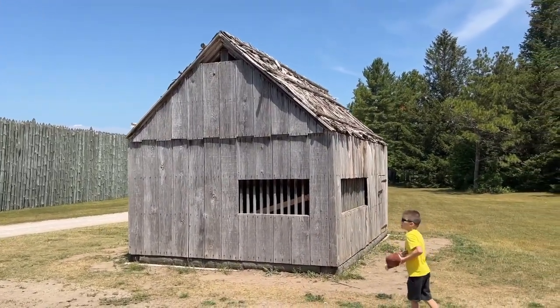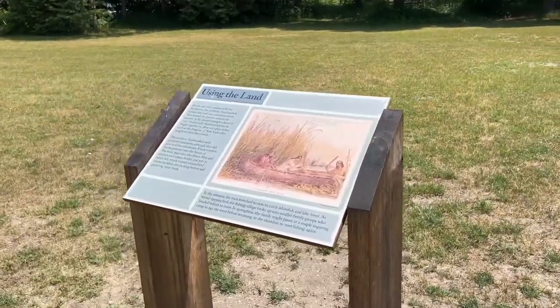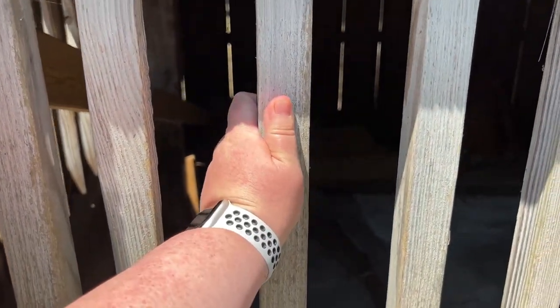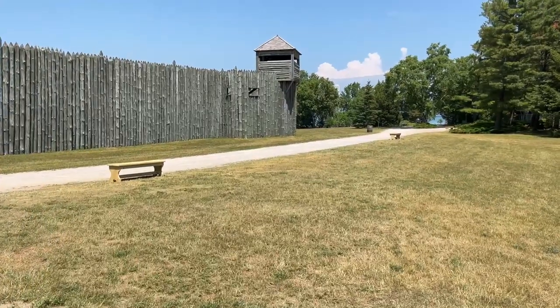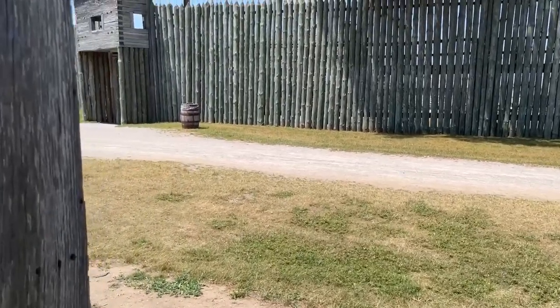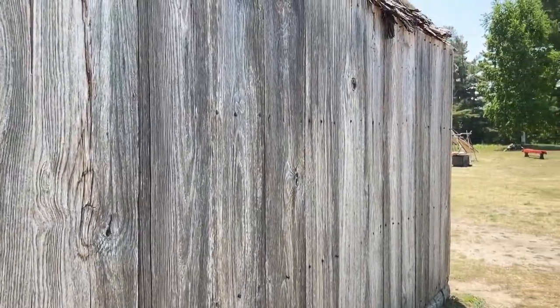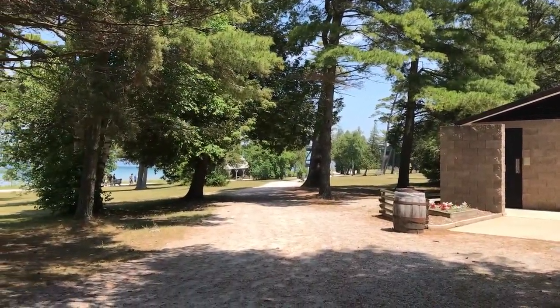This must be the jail. It says using the land. I guess this is jail, right? I don't know. Well, I don't know though. You'd get out of there. Get out of this jail pretty easy. It's all locked up, but looks like it could have been a jail. Okay, and on the way out is another bathroom if you need them. But yep, that's it, all done.